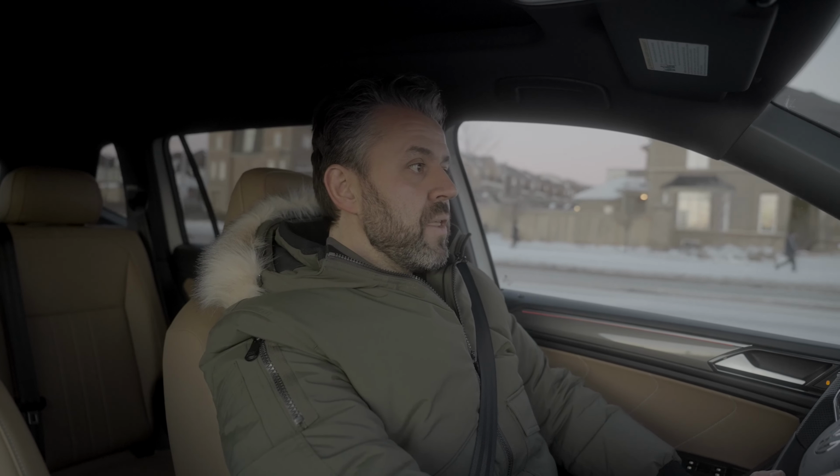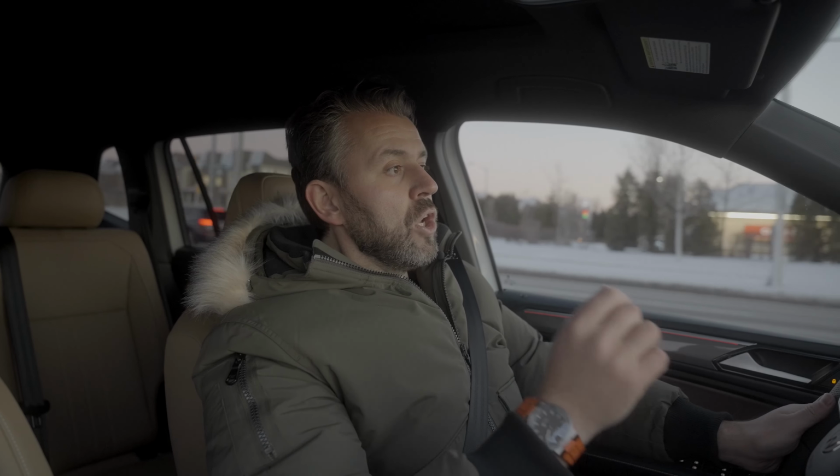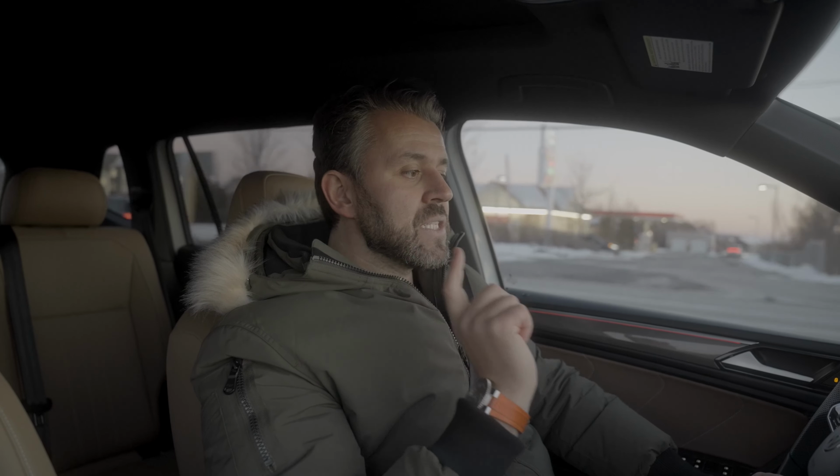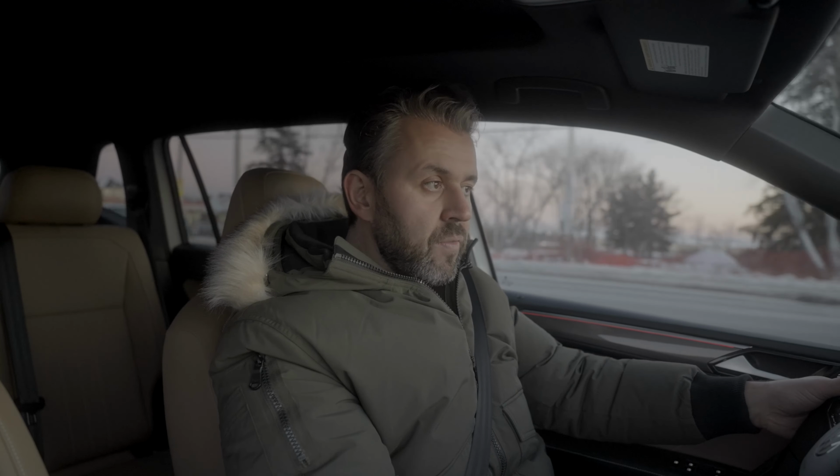Another thing I noticed with this is that when you put your foot down, you don't hear the engine as much. You hear it, but not at the same level as the CR-V.